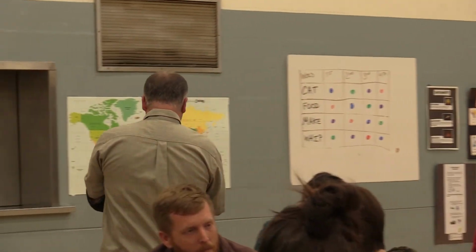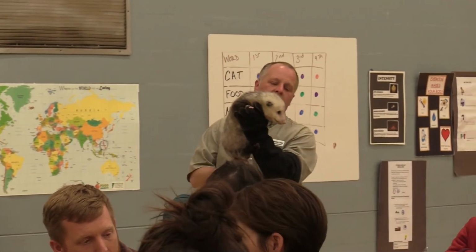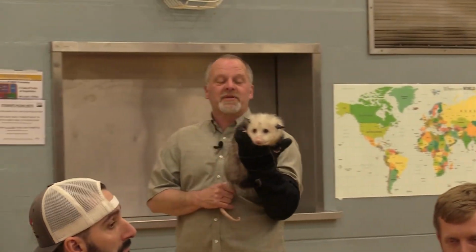Now, unlike the hawks, where if you have hawks in your backyard year after year after year, there's a good chance they're the same birds. Opossums only live one to two years in the wild. In captivity, two to three, some outliers might hit four or five. They're very short-lived animals. They survive by producing up to 13 young at a time.